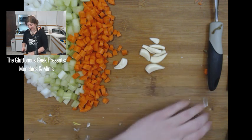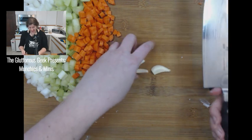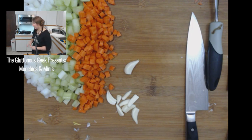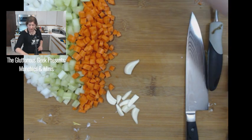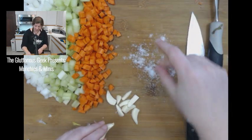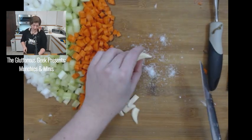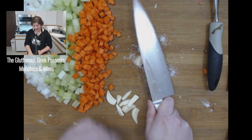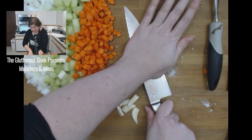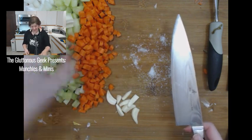So, garlic. Now, to get the garlic so you can chop it up nicely, if you're going to do a brunoise, whatever, or just mince it. So, first, I'm going to get my kosher salt, which I do highly recommend using kosher salt because it dissolves quickly. You get to taste your food rather quickly. And also it's not nearly as salty as table salt. So, okay, got my salt on my board. Gonna put that garlic clove cut side down. Settle my knife over the clove. And smash it.